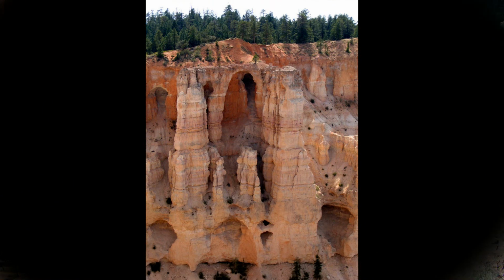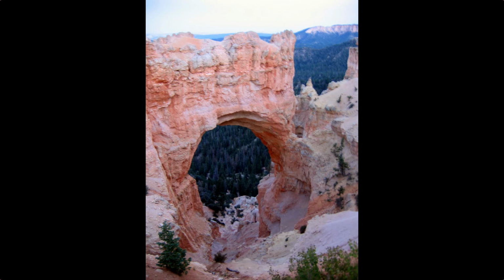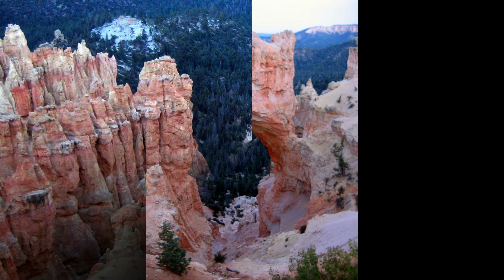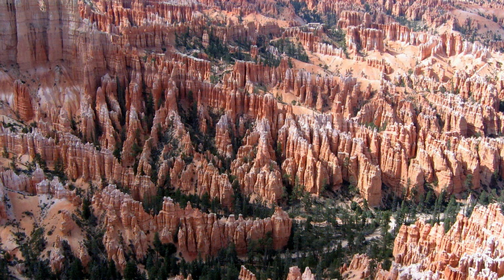After dinner that evening, we took a ride to enjoy the setting sun at National Bridge and Rainbow Point, giving us that one last opportunity to enjoy Bryce's stunning beauty. It was time to say goodbye to old friends and head home after spending a week together in such amazing beauty.